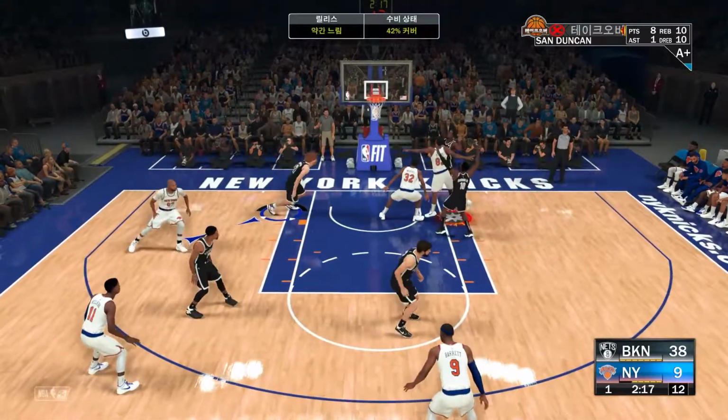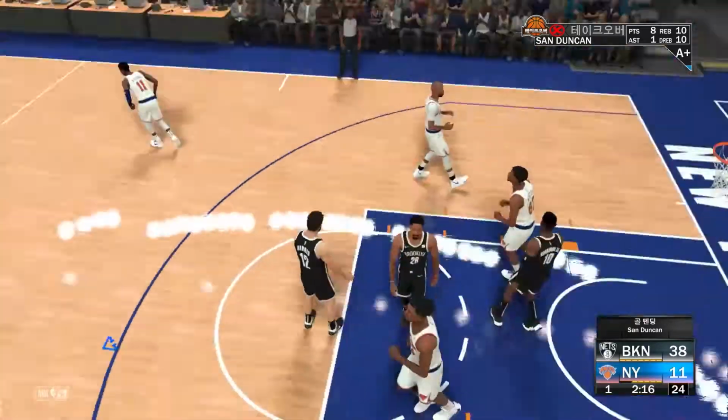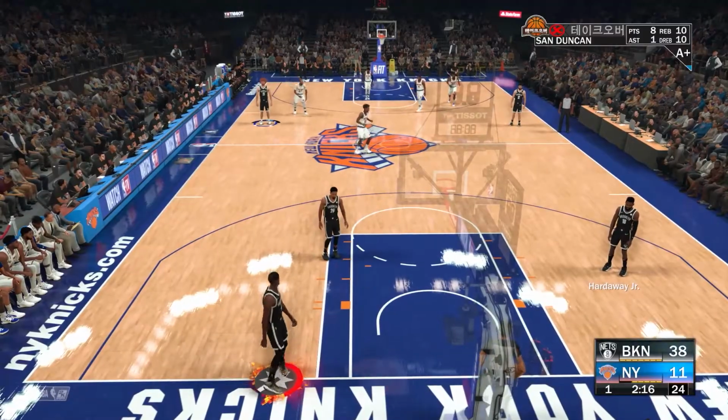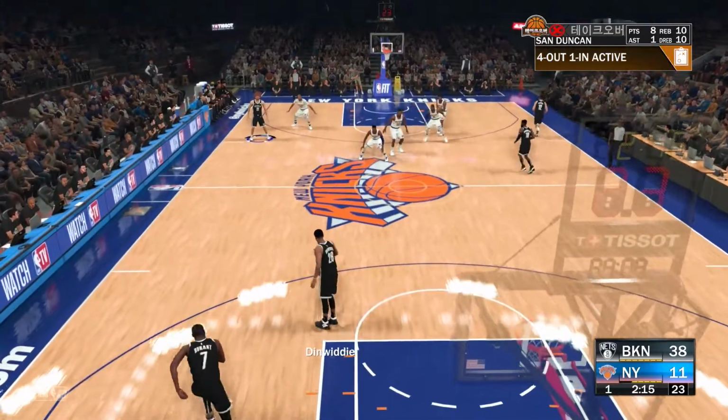Winners, guarded by Hardaway. And that basket's going to count, folks. Gets the goaltending call right there. Just barely too late and catches it on the way down. He's already in the air there, committed, so can't fault him for going for the block.